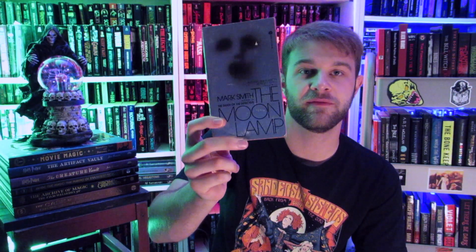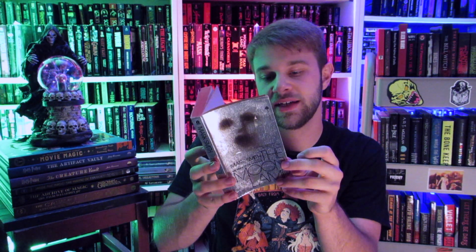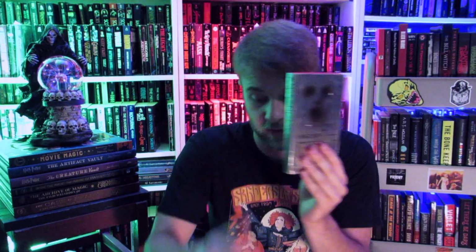And then next up we have this one, which is called The Moon Lamp. It is by Mark Smith. It's a very shiny cover. This one's in pretty nice shape. It's not too bad. This one was published in 1977 by Avon, though it was originally published in 1976. So there's probably a hardcover of this one available.